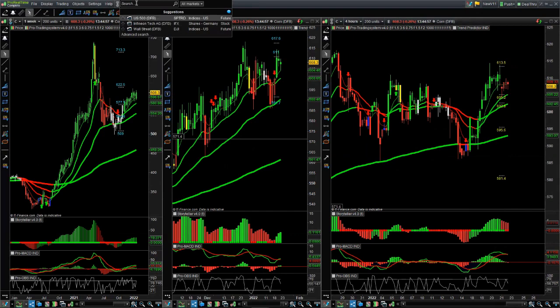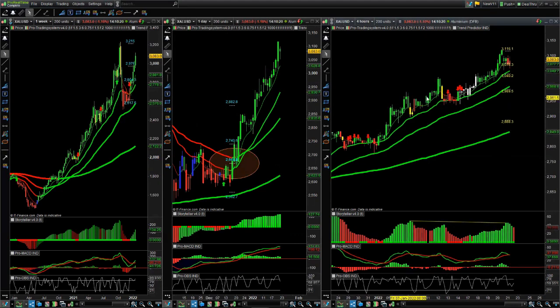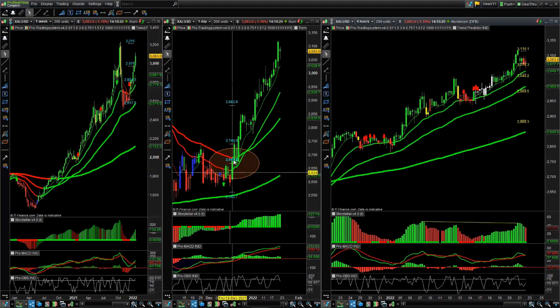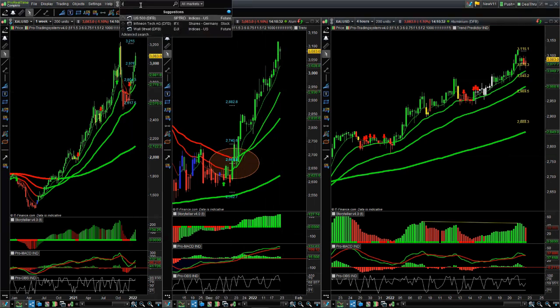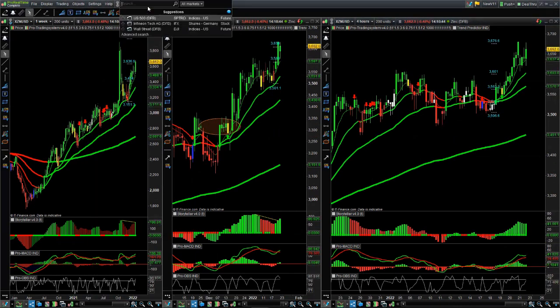So that there is corn, aluminium, which we've spoken about a few times. You know, that's really, really continued to kick on from the trade that we initiated in the live trading room around this date here. So that's been a really good move higher. Zinc as well has moved really nicely to the upside. So we've had some really nice moves in commodities.